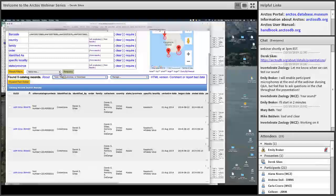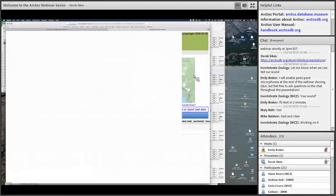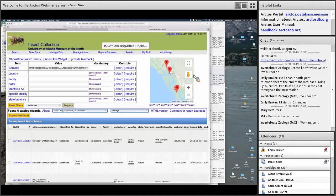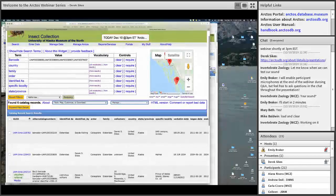So this is another loan that I got back. And rather than go back to the search form, I'm just going to go into this barcode field up here, delete the contents, and enter the barcodes of these click beetles that have been on loan for some time, and they're now back, and they now have identifications from a click beetle specialist. So I've just scanned those in. I'm going to do requery, and now we have a new found set.